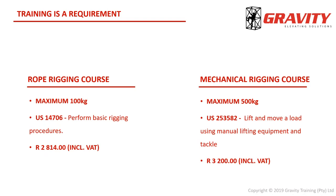So we say that if we go more than 100 kilograms, we need to do the mechanical rigging course, where we use a machine and not person strength to lift the load. Typically, we limit it to a 500 kilogram load. That's the loads we have available. It can be more if the client has a venue where they've got an additional load that we can use as a competence test, for instance.